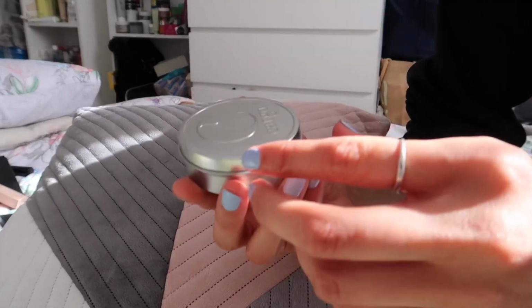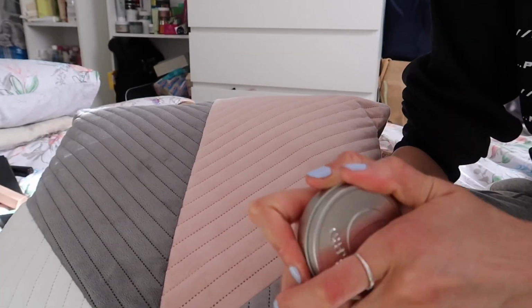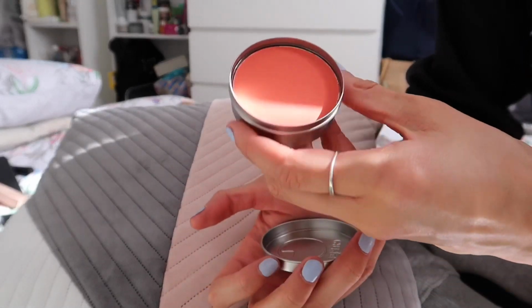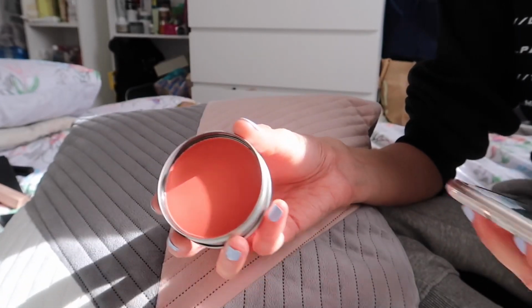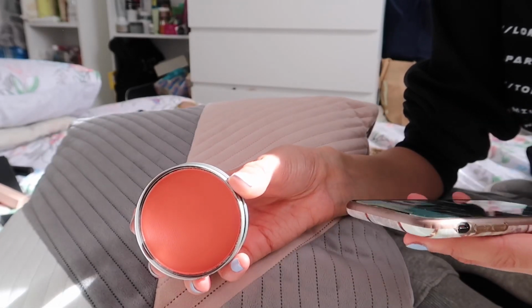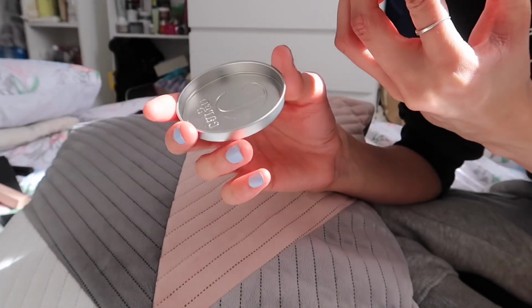We have Cargo or Sea Cargo, I don't know how this is pronounced, powder blush in Laguna. This is a great blush, but sadly I think it's one of those blushes that I just don't touch. Like, look at that. It is stunning. I just don't touch this enough. I want to look at the brand Cargo because I haven't heard too much about them. They seem to be pretty decent on their Instagram. I'm probably not going to keep this just because I just don't touch it. I think I might use this once maybe or twice.